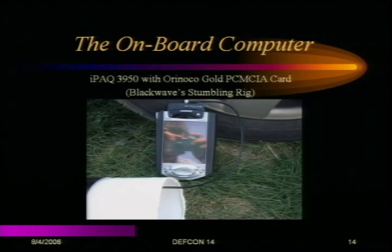Got my idea from a hacker whose name was Blackwave. He was very popular. He was at DEF CON back in the 2001, 2003 time frame. Many of you may recognize him for his purple hair, and I believe he was part of the Irvine Underground. He has vanished since 2003, so Blackwave, thank you for your stumbling rig and the specifications. We don't know where you are, but we really appreciate it for the rocket.